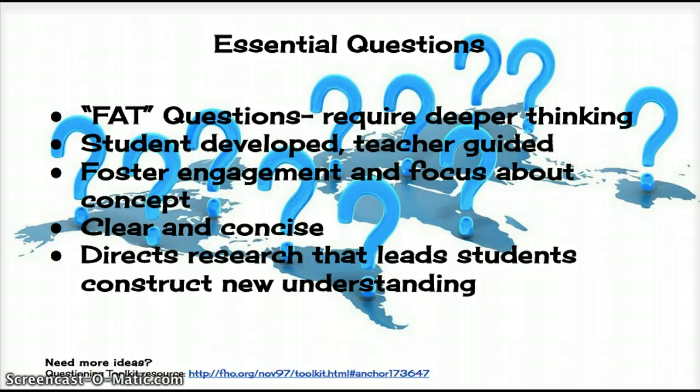Because essential questions drive the inquiry process, it's important to understand what essential questions are. They are not fact questions; they require research and lead to deeper thinking. They stem from curiosity and are student-developed, teacher-guided. They foster student engagement and focus about a concept. Essential questions are clearly and concisely formulated to direct students to research that will help them construct new learning.